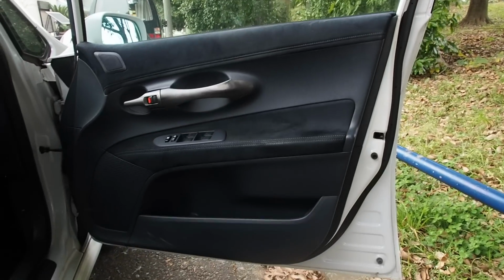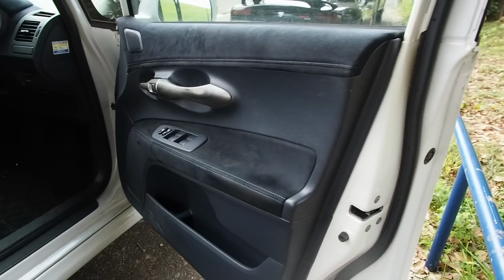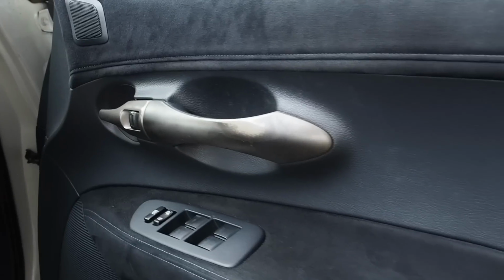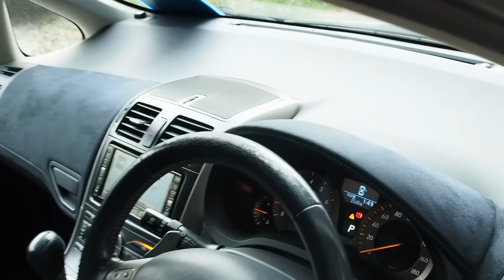I like the Alcantara on the door cards a lot. I think that's a really good look. In terms of the interior wear pieces that I'm talking about, notice the paint on this handle, and then the top of the steering wheel.